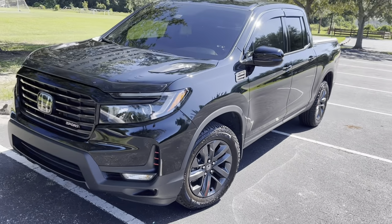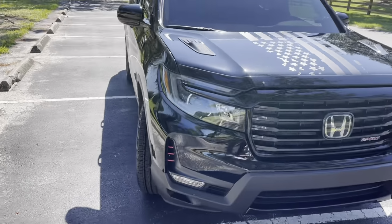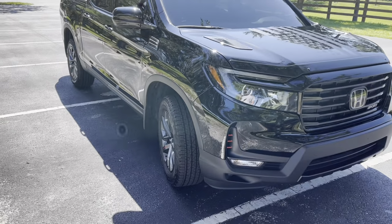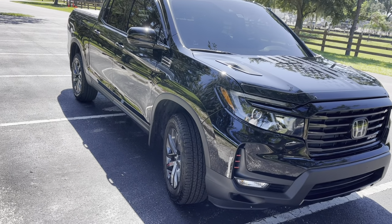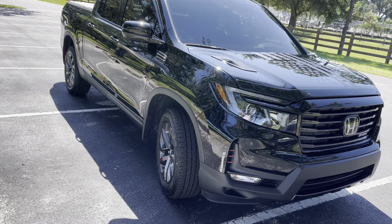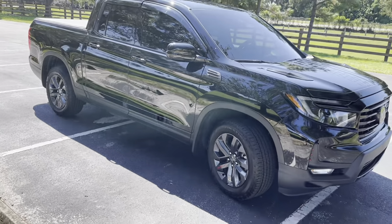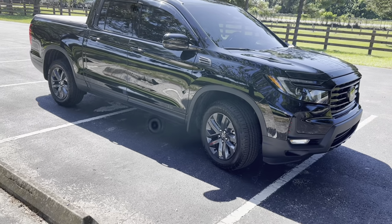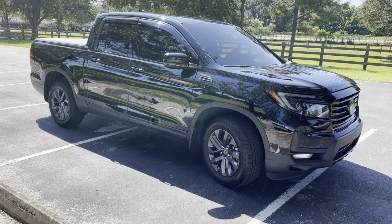I'm just satisfied. I've had no issues. I'm at 4,400 miles in 4 months. What else? Yeah, no issues. There's nothing I can talk about on that. And still haven't had to take it in for its first oil change. It'll be coming up soon.